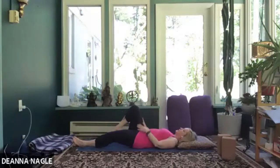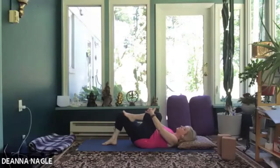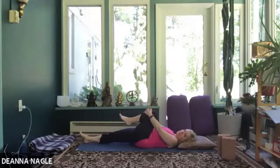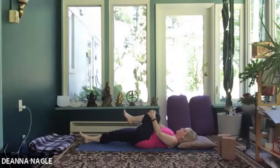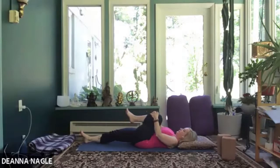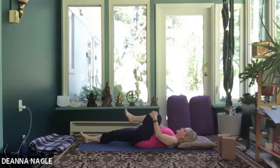Okay, let's work on the other side. So right foot down or leg out, left knee into the chest. And then for a couple of rounds, we're gonna take an inhale, and then as you exhale, pull the knee in, pull the low belly toward the spine. And then try that a few more times. Inhale, knee moves slightly away. Exhale, pull it in. One more time, inhale, knee moves away. Exhale, pull it in and squeeze.